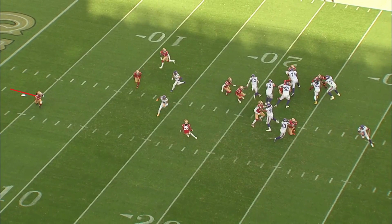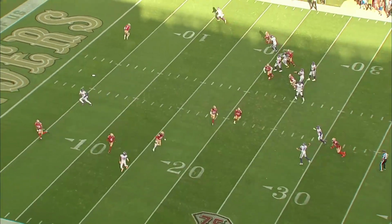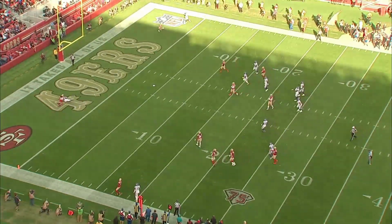Now, truth be told, this was a very difficult play for Hufanga, especially for a rookie. And we don't know for sure what his assignment was. Maybe Mosley was supposed to go deep there, but I don't think so. In any event, Kirk Cousins sees the open man and gets him the football.